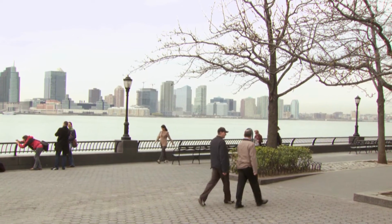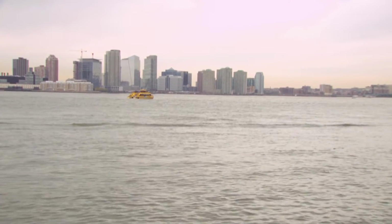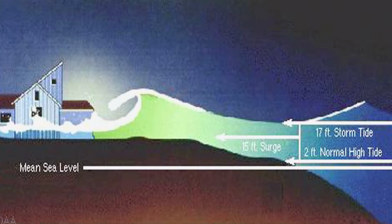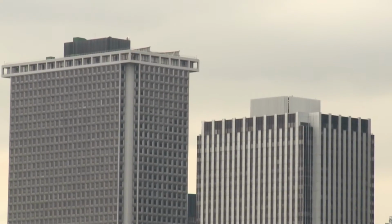Sea level here in lower Manhattan is up a foot from a century ago and could rise another 4 to 5 feet in the next 50 years. You see, a lot of people don't understand when the Weather Channel says that we're going to have a storm surge of 15 feet, there's 30-foot waves on top of that surge. So as you raise the ocean, those waves are going to come in at a higher and higher level and do more and more damage to higher structures.